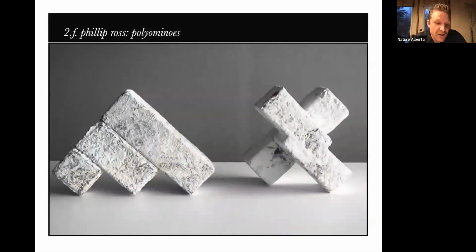And this is a project, our Ross project from 2013. Full title, Mycotextural Polyominoes. So in the first step of this project, a mix of reishi, mycelium, and sawdust is packed into a mold. And then after a few days, a block is formed.